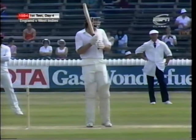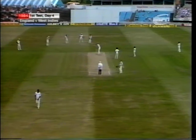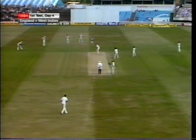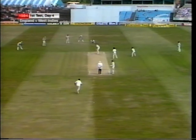Difficult to close all the gaps out there when you have that concentration of men close in on the leg side. Now Clive Lloyd has got 2 slips and 2 gullies.